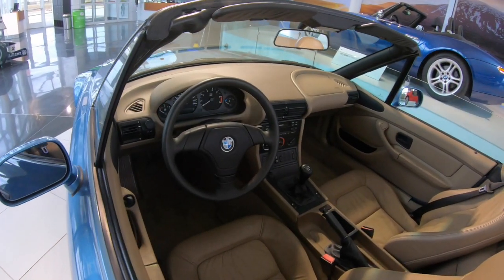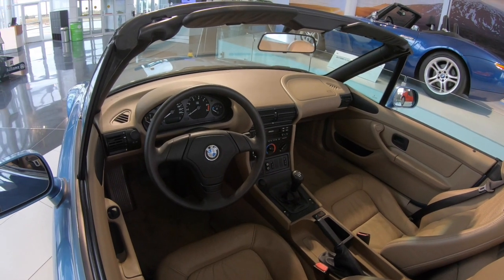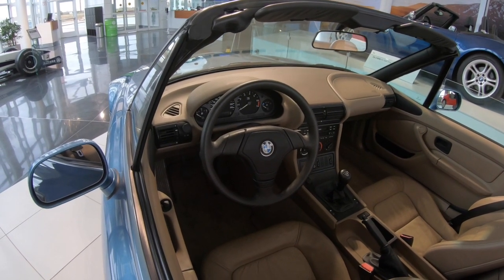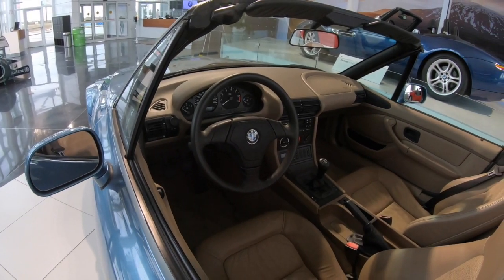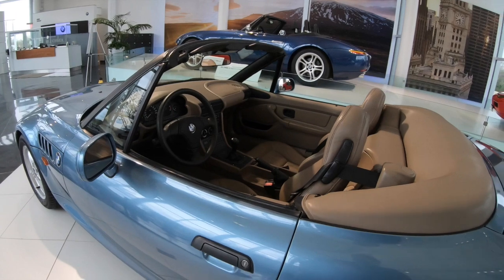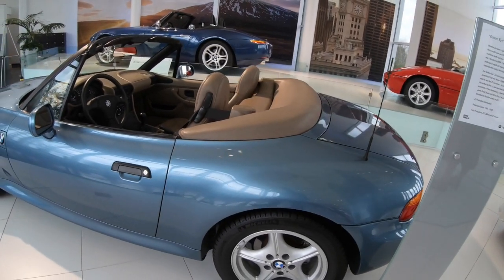Throughout its 6-year production cycle, the Z3 was constantly updated with different model names and engines. The horsepower ranged from 138 horsepower, which was in the 1.9 liter 4-cylinder engine, to 315 horsepower, which some of the end models came equipped with. So to give you the rundown of the different models and engine outputs throughout this 6-year life cycle, from 1996 to 1998.